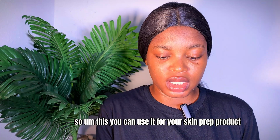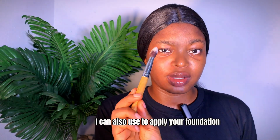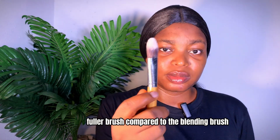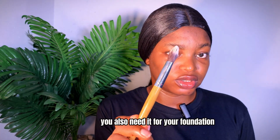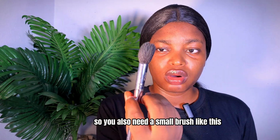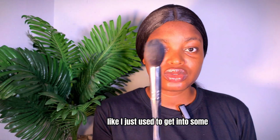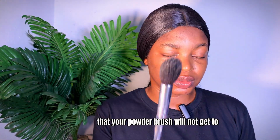So this, you can use it for your skin prep product, and you can also use to apply your foundation. This is more like a flat brush, but more fuller brush compared to the blending brush. So any brush that looks like this, you also need it for your foundation or for applying your skin prep product. So you also need a small brush like this, not too big like a powder brush, that you can just use to get into some smaller area that your powder brush will not get to.